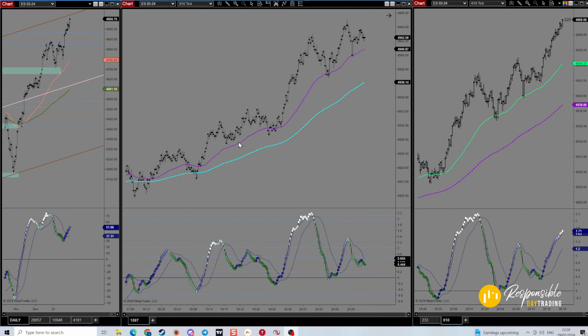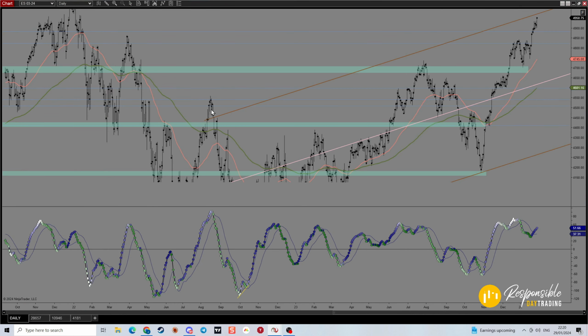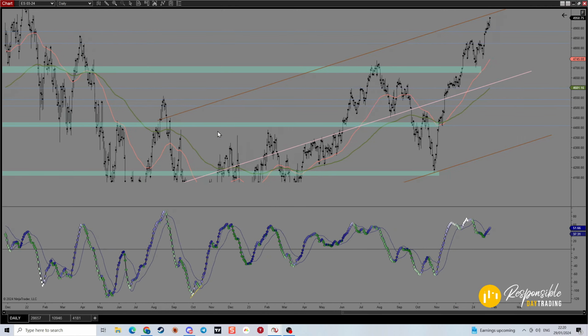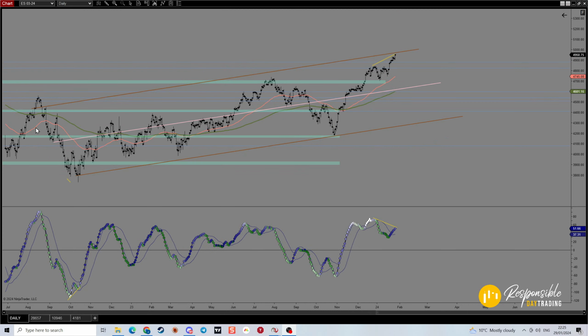Okay, so we're looking at the E-mini S&P 500 futures markets. This is the ES contracts for March 2024. We're going to start by looking at the daily. That's how we usually start our analysis. We want to take a top-down approach and look at what's been happening in the markets on the big time frame here. Each one of these bars represents 1 day in the market.